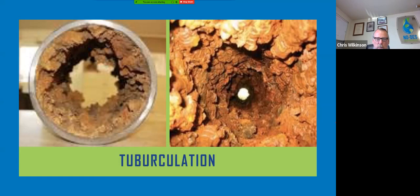The reason is we don't want to accelerate the rust of this old cast iron when we do that. The other thing is, if we're in a main that is paper-thin from wear over the years, we don't want to cause a water leak also. So, yes, we can. If the customer says take it all the way down, especially if they were going to do some lining right afterwards, we can take it all the way down.